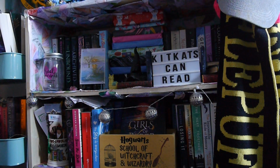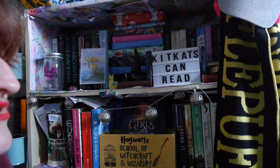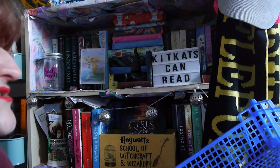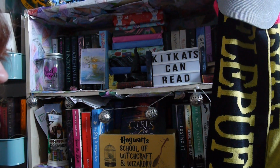Those are the books that are in this blue plastic crate that I have sitting on my beanbag chair, which sits next to my bookshelf. And like I say, those are books that I just pull out of my garage. If I ever go in my garage and I've got a massive urge to read books, then I will put them in that blue crate.